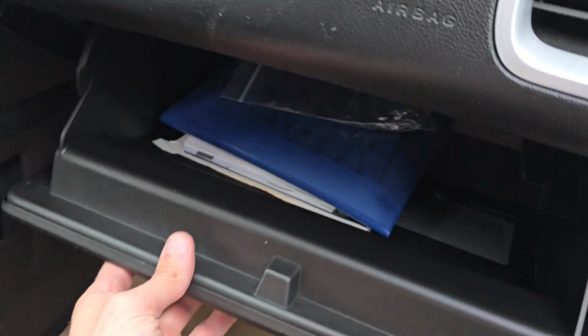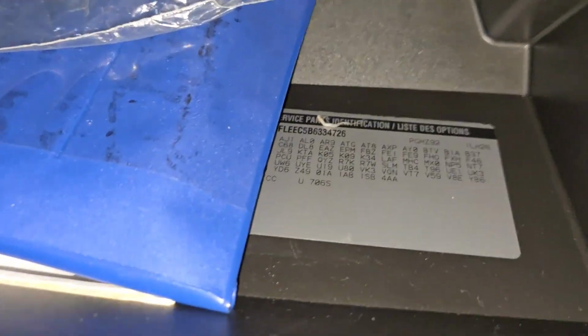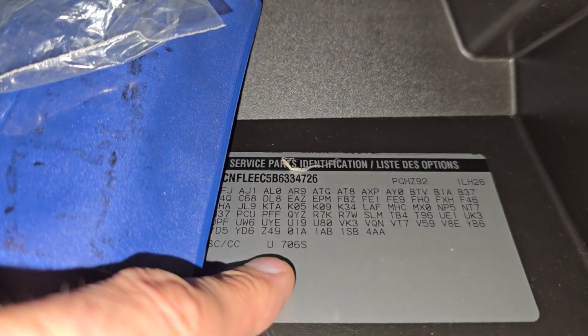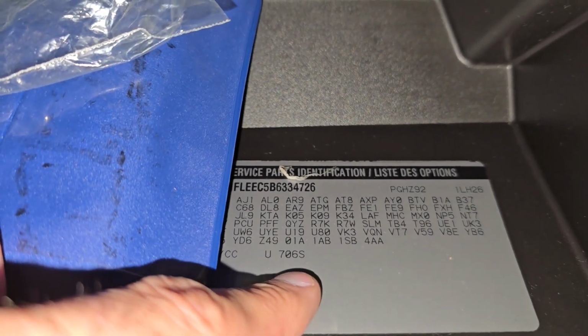I want to open the glove box. I'll turn on the flash on my phone and it's going to be right here. BCC stands for color code and this is my code, U706S, and your code will be right here as well.